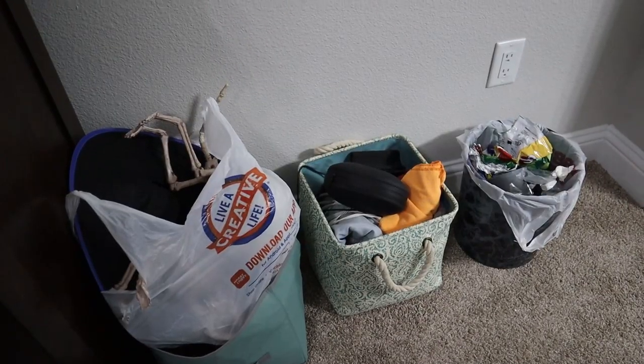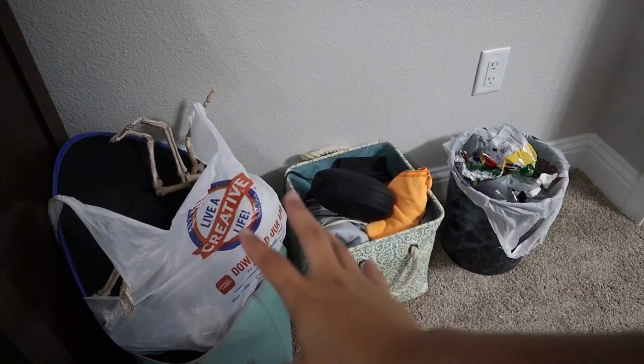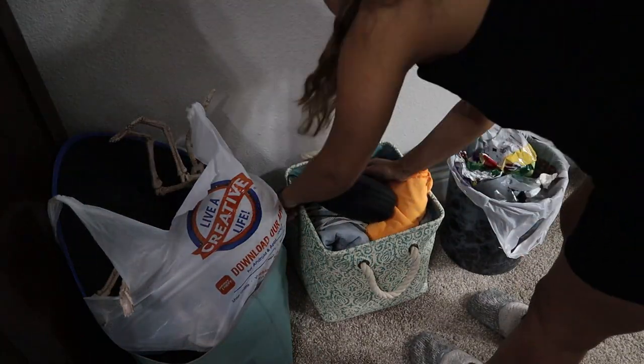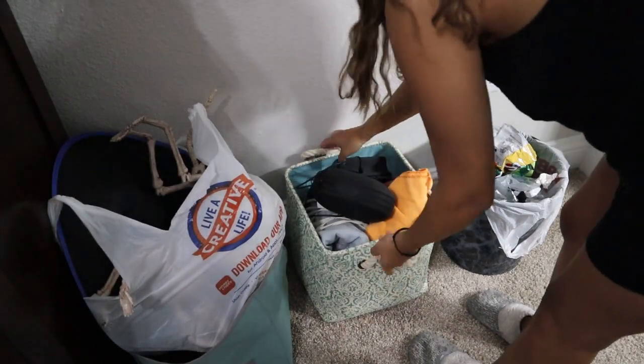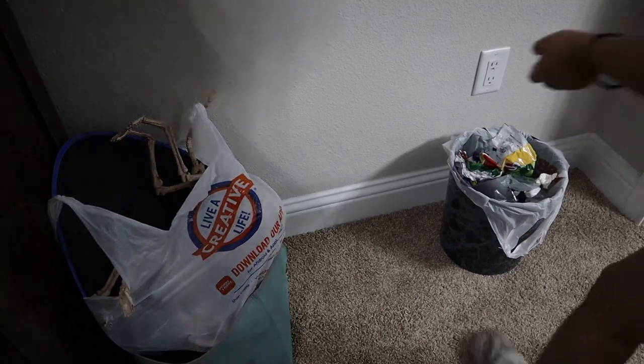Alright, so the bedroom is basically done. This is donate, so I need to put that in the car. This goes under my desk. And I'm gonna vacuum, so I'm putting everything on top of the desk. And then we can empty out that trash can.